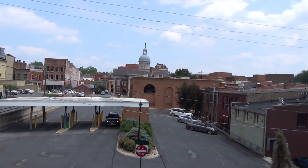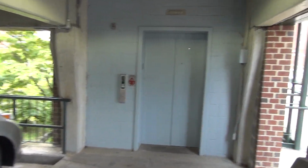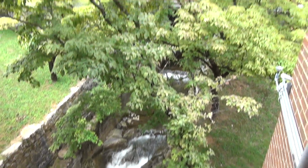We're here in downtown Staunton at the parking garage. We've got an old Dover elevator. Historic downtown map. Yep, over here you can actually see the kind of creek that runs through town here. Just this little section is exposed.